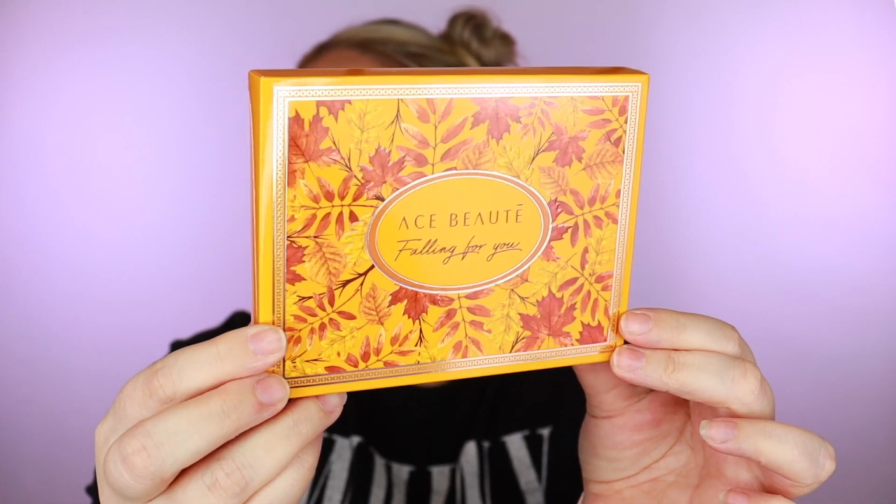So the first thing on top is the Ace Beauty palette. This is Falling For You. I love the little fall leaves on the box. If you guys don't know, I do love Ace Beauty shadows. I'm assuming this is shadow, but we're gonna see. Could be face too. I have not seen any peek of this. I haven't seen it on their Instagram or anything. It says it represents some of your most favorite things about the fall season. Each color has been carefully milled and pressed to provide the easiest application and most excellent color payoff.